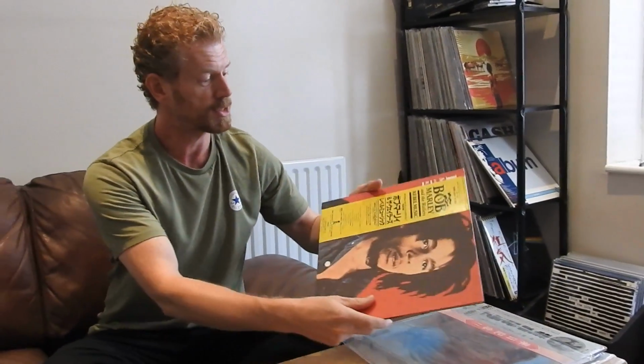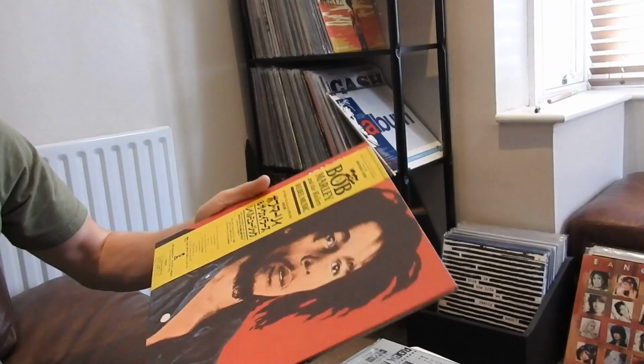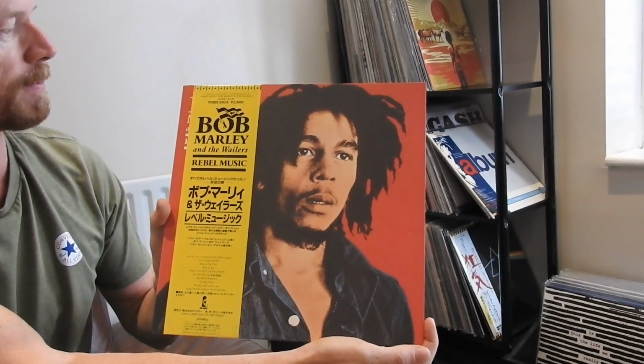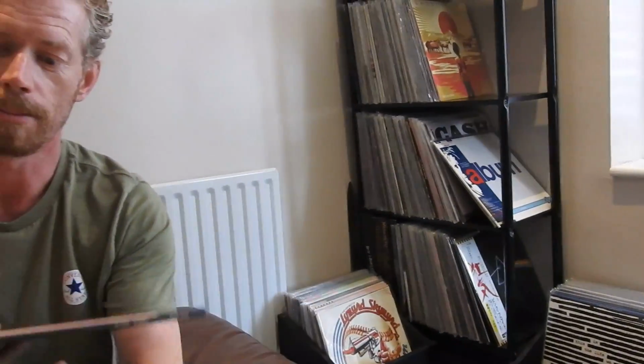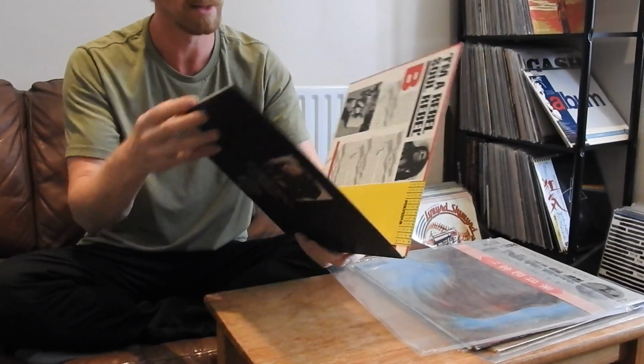You also get these. I mean, I love this album. Bob Marley and the Wailers, Rebel Music. Brilliant album by Bob Marley. That's like a piece of art. I mean, you could just hang that straight on the wall with no frame, nothing. It's just solid. Matte cover. Again, solid presentation. Gatefold, loads of information, really interesting to read.